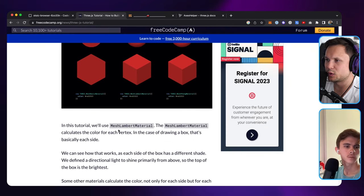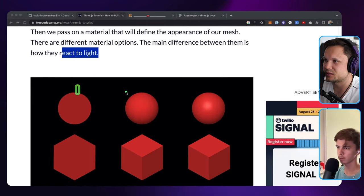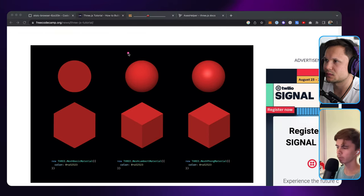I see. We will use the mesh Lambert material? Okay, there are different materials. This is like a flat material. This one is actually defined, wow. Oh, interesting. So Lambert, and then there's Phong material. Lambert is a material that will actually respond to light.